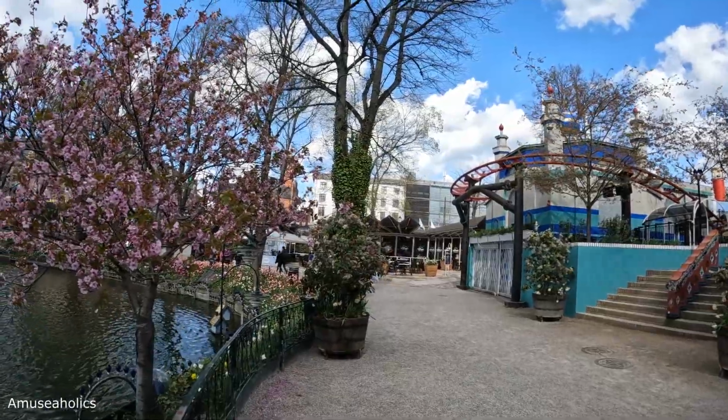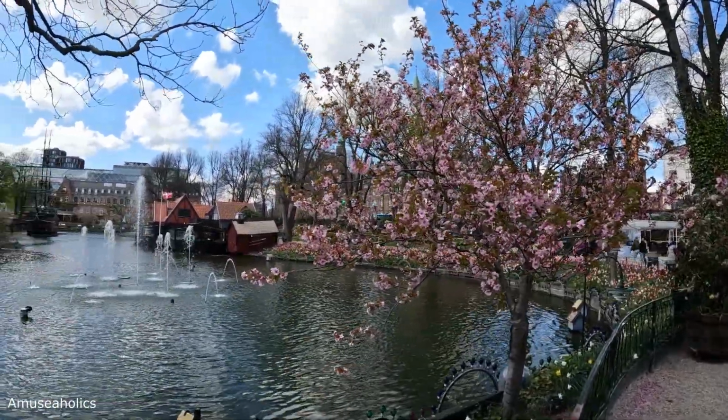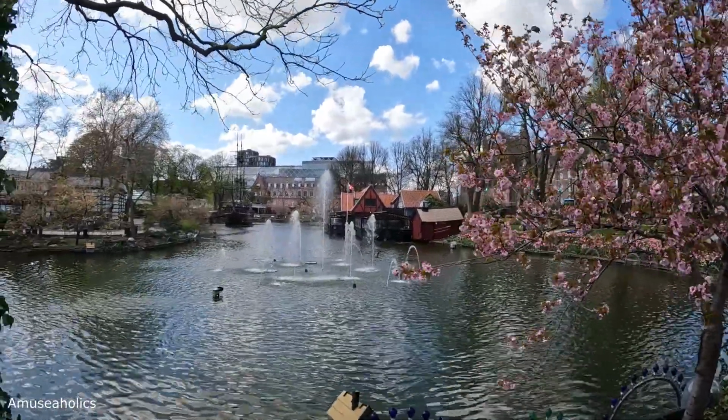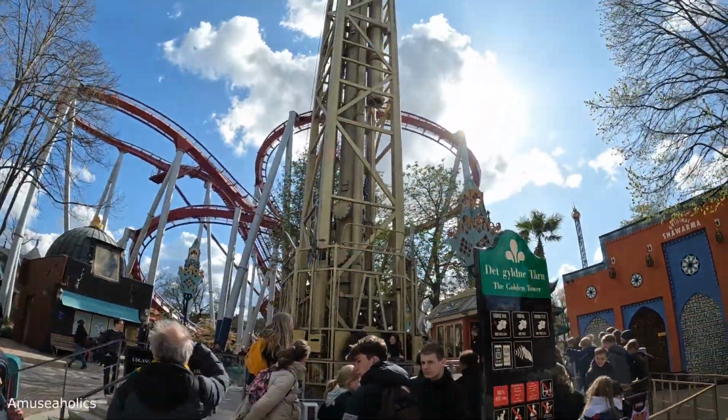Just outside the exit to the Camel Trail, there's a beautiful area with a lake and some water fountains. See a pirate ship in the distance. Here we are on the queue for the Golden Tower.